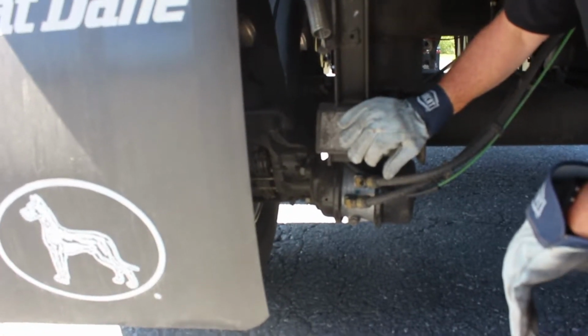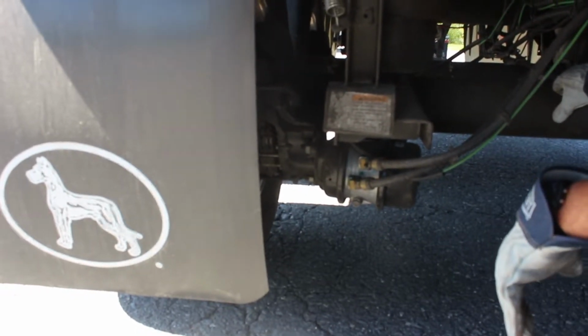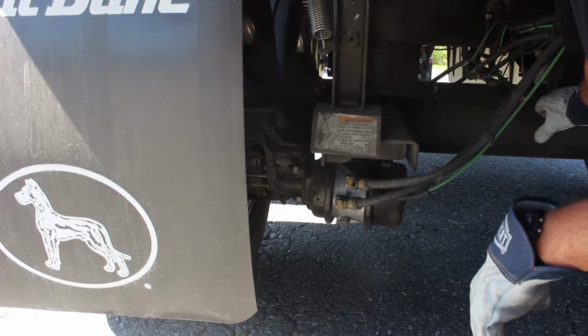It's a wear item. They wear out. It's just something we need to keep an eye on. At 1/16 of an inch, you get put out of service for it, so you never want to let them get that far down.